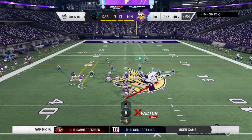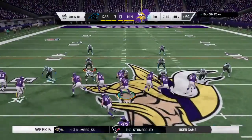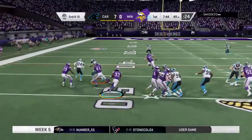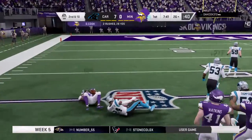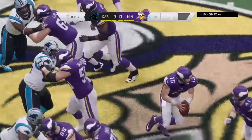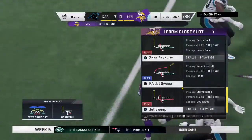So after the incompletion on first, now second and 10. Watch safety creep. Back to the ground, Cook. He's got the first down and more inside the 40. And he'll be taken down at the 26. A first down there on a pickup of 25.